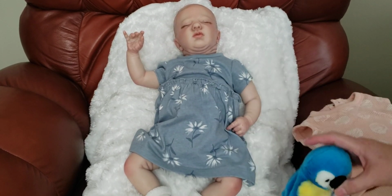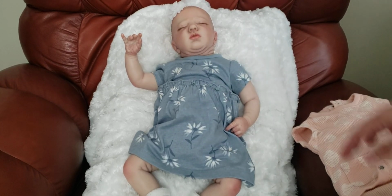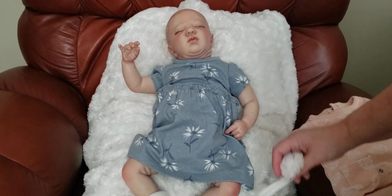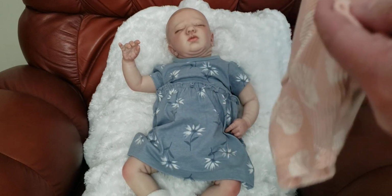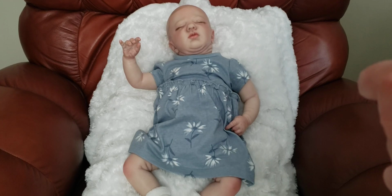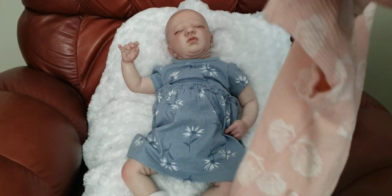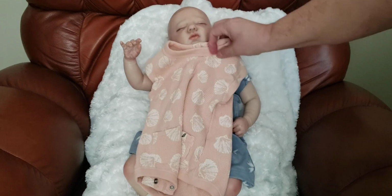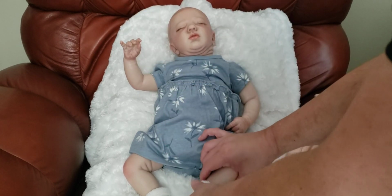Okay, as I said, this is Rose Elizabeth, and I think that looks better on her. I'm going to put her in this little romper, but I don't know who it's by. I got to look, guys. Oh, this is Easy Peasy, a 0 to 3. It's a peach colored background, waffle knit romper with little white seashells, sleeveless. I'm going to put this on Rose. It might be a little big on her because this dress is a newborn, but we shall see.